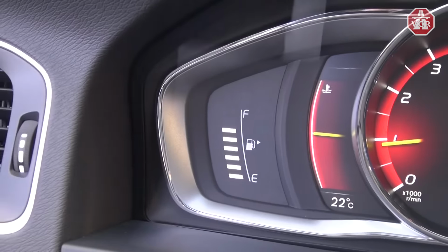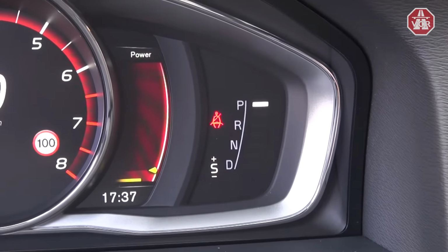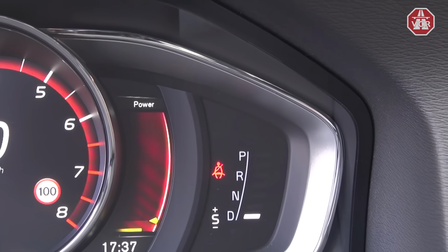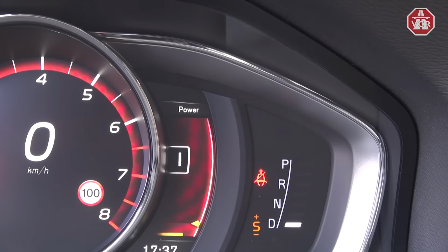On the left side, I got the control for the gas tank, and on the right side, I got the driving program. So once I put the car in reverse or drive, then I see it, and I can even put it in sport or shift manually, and that's what you see as well.